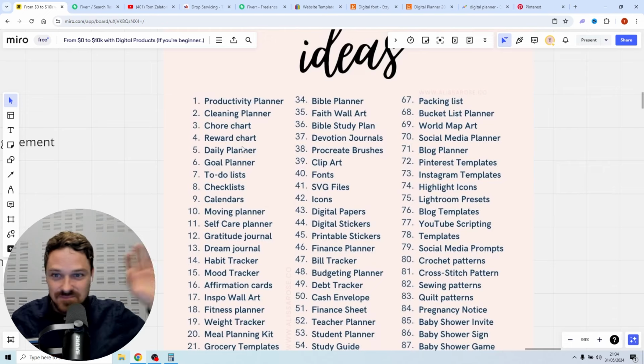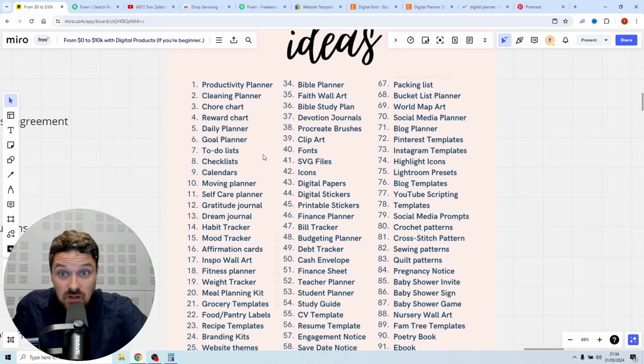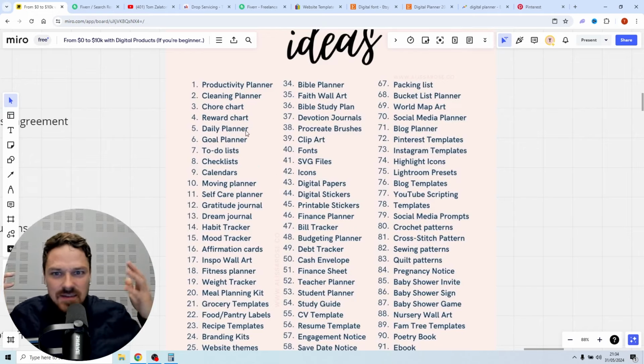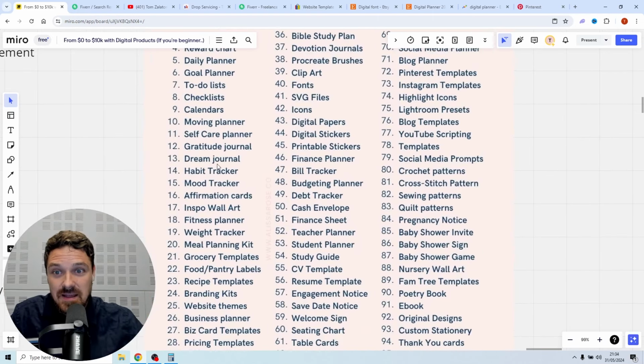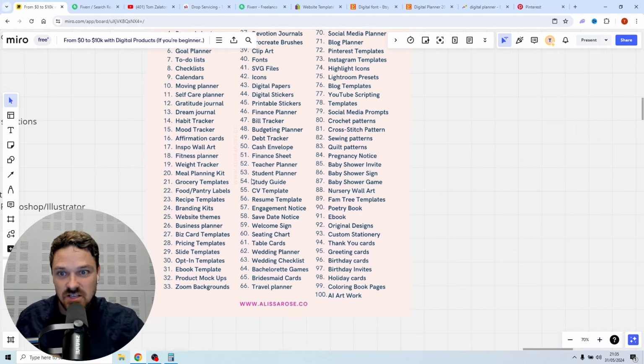That's the thing. Fifth idea, goal planner, to-do list. It sounds like, who's going to pay for this stuff? A lot of women are paying for it, right? So daily planner, people are buying. I would never spend money on daily planners, but some people are. Checklists, calendars, moving planners, self-care planners, and things like that. Affirmation cards, mood tracker, fitness planner, weight tracker, big one. Meal planning kit, very big one.